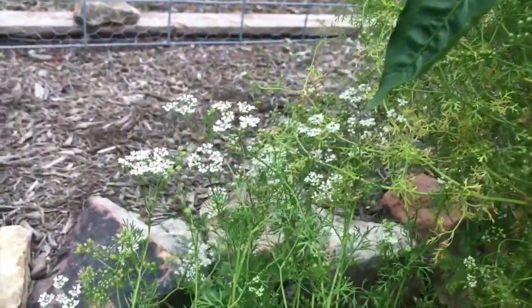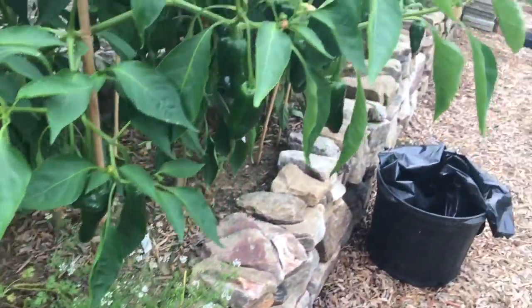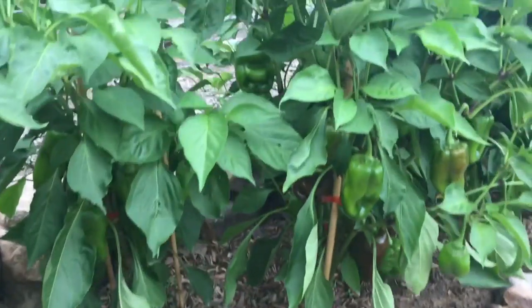Letting my cilantro go to seed so that hopefully it will just continue to grow there. And my cayenne peppers here just have loads and loads of those.